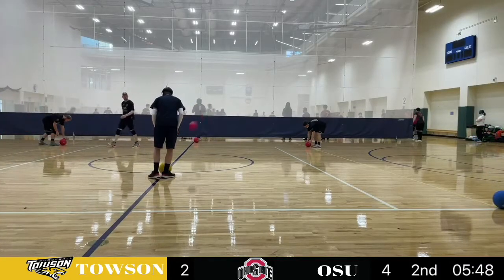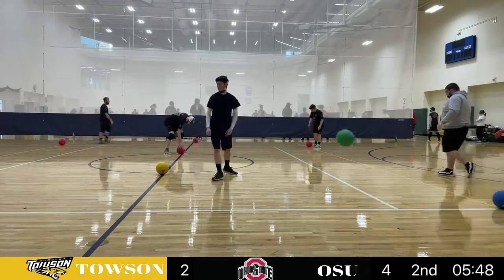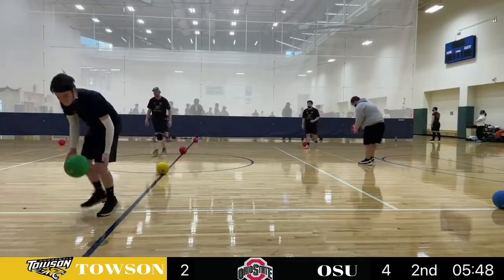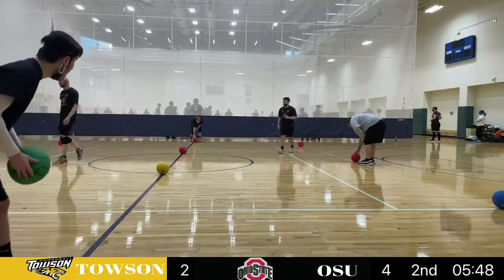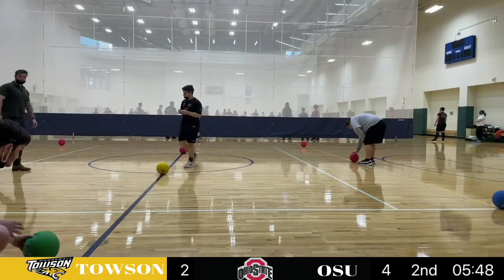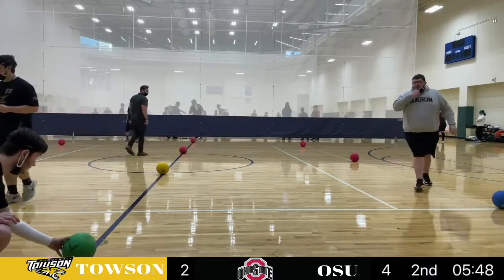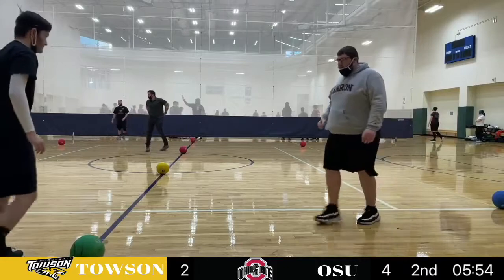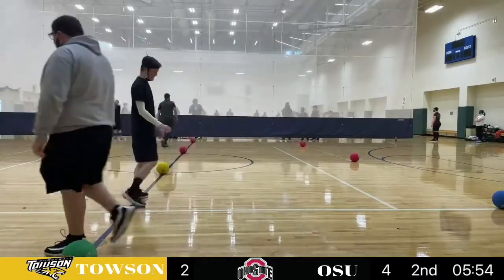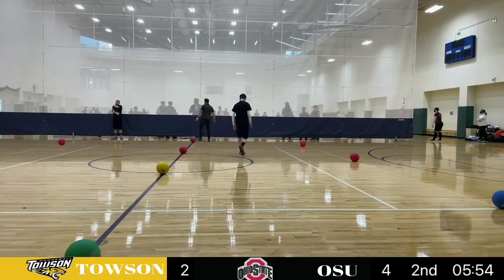The key word is might. 554. All right, cool. Let me update that real quick. The key word is might. It might be too late for Towson. The key word is might.